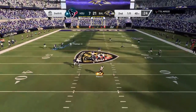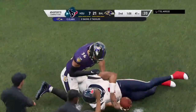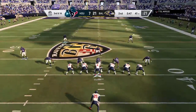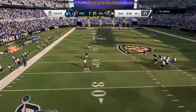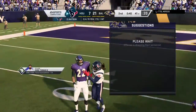From just shy of midfield, Watson flushed out right. And he goes down. The Ravens able to get to him. Following the sack, it's now 3rd and long for Watson and the Texans. 3rd and long, it's Watson being chased out left. Now he's going to throw deep back over the middle. And that'll wind up incomplete.